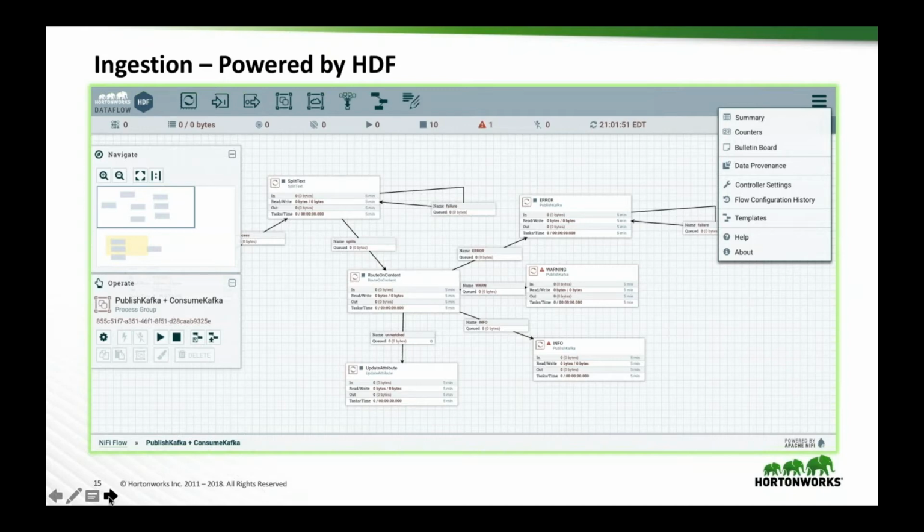The current version of NiFi in HDF comes with about 220 processors for ingesting data, processing data, and writing data to different data sources. So I have not yet come across a data source that we were not able to very easily ingest via the drag and drop interface and put into Apache Metron. So it makes that integration in your environment extremely, extremely simple and intuitive.